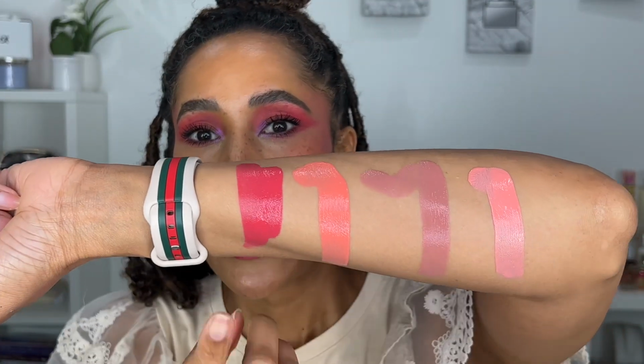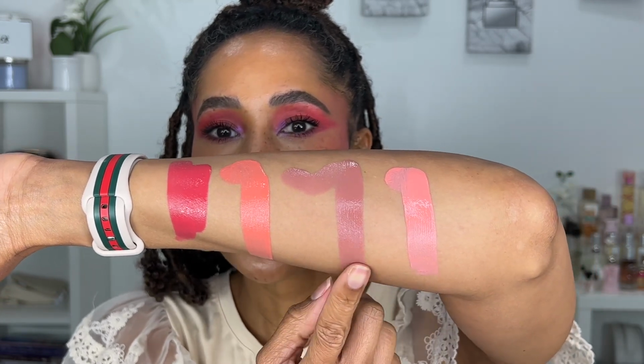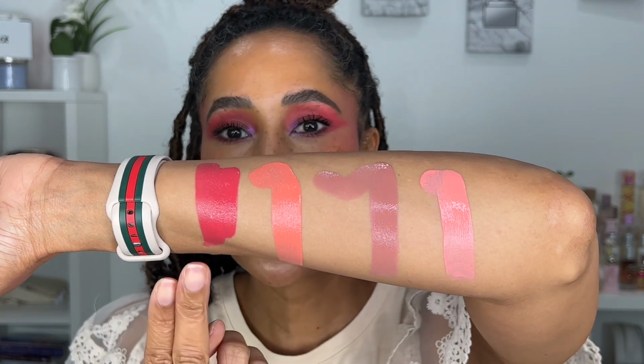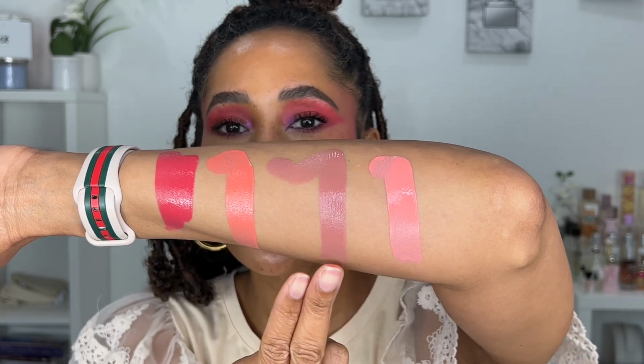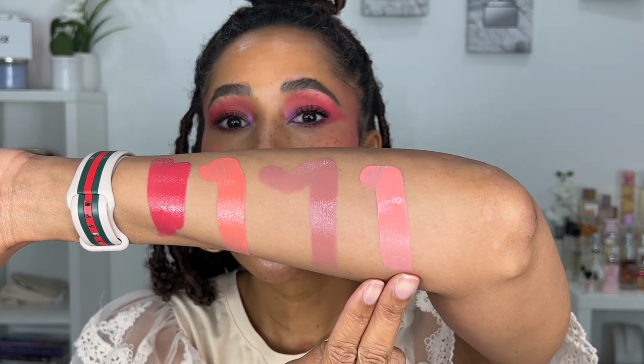So straight away, I really enjoy the colors that she has here. I love that she incorporated some brighter tones and then also some softer, muted tones as well. I do like that we have more warm tones here with Dream Pop and Peach Pop, and then some cooler tones here, neutral to cool, with Pillow Talk and Pink Pop.